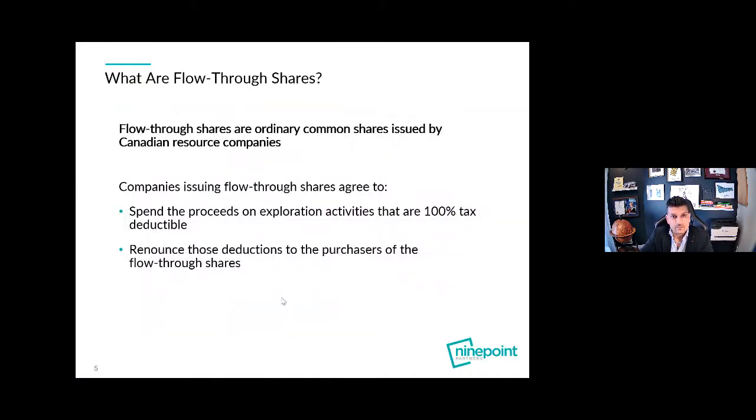I don't even like to categorize shares as flow-through shares because it does cause some confusion, because the bottom line is that flow-through shares are just regular, ordinary common shares issued by Canadian resource companies. When people want to know the value of their flow-through shares, they simply need to go to any quote service and look up the value of that particular company, and that's the value of the shares.